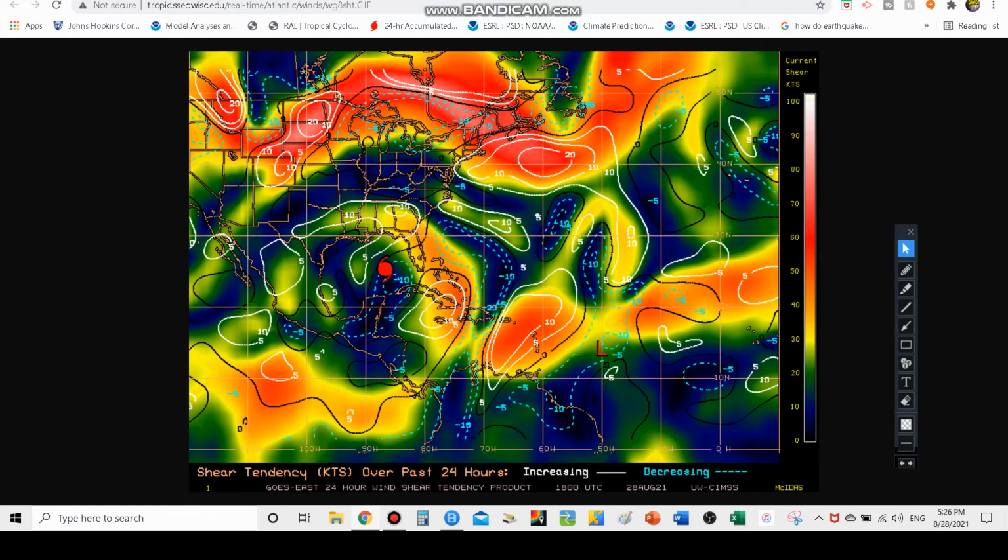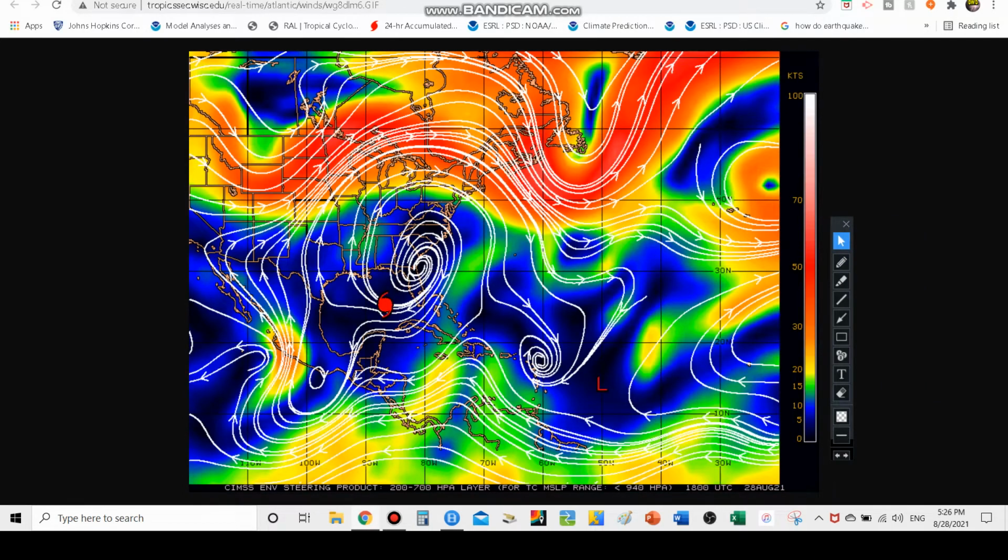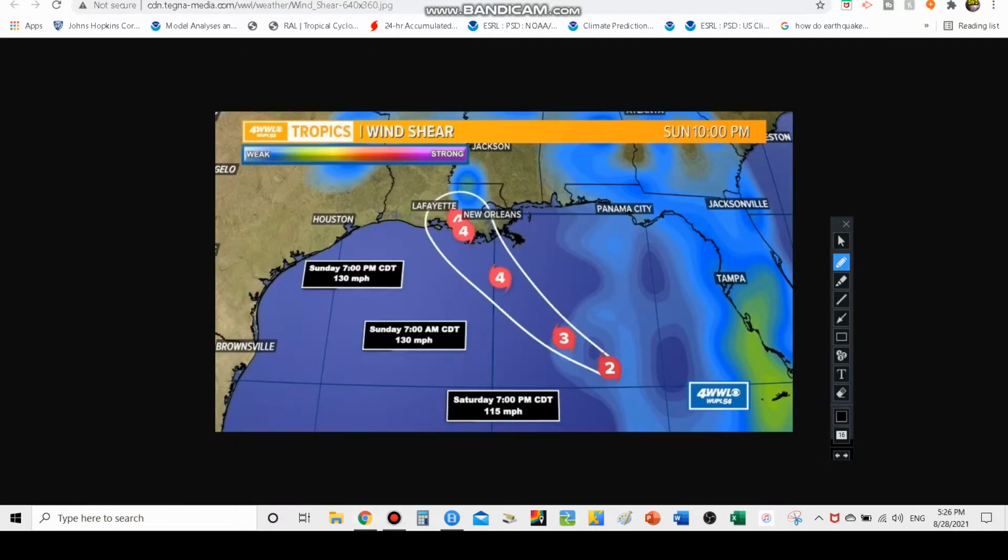So here we are with the wind shear. Interestingly enough, the storm itself is sitting in not as much shear, but there is a little bit to the north, very little. Interesting because if you look at the shear forecast, I'm sorry, that's the wind steering. Shear forecast here, you can see really not much more in its path as it continues to strengthen. And of course, the latest track we have is a 130 mile an hour Cat 4 at landfall, still very strong. Shear could even be lower than it is now, which we thought was low already, but it could drop even more.